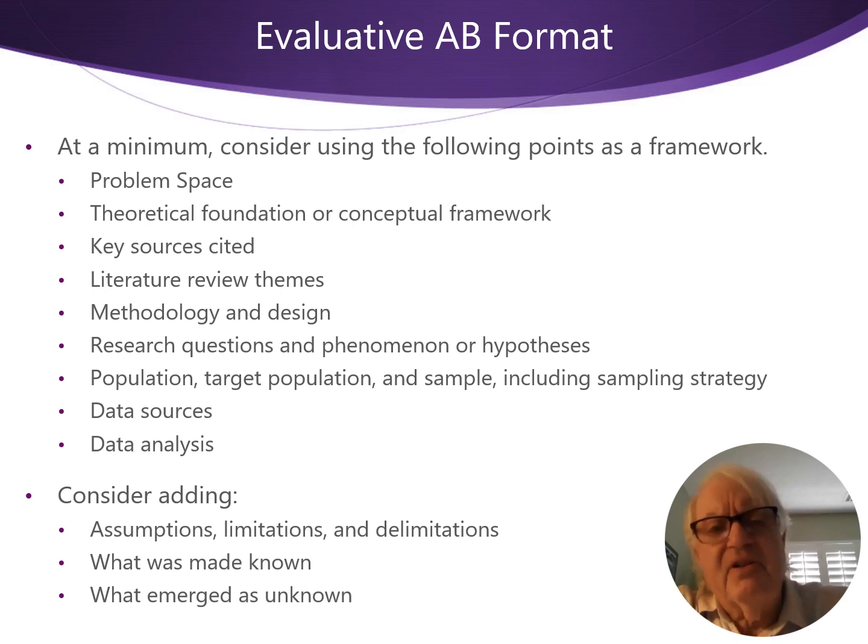How did the authors collect their data? Did they use one or more named instruments? Might one of those named instruments be potentially useful for your study? Did they use a survey or a questionnaire? How might the survey or questionnaire fit with your study? Did they do interviews or focus groups or use archival data or something else? How might those apply to your study?